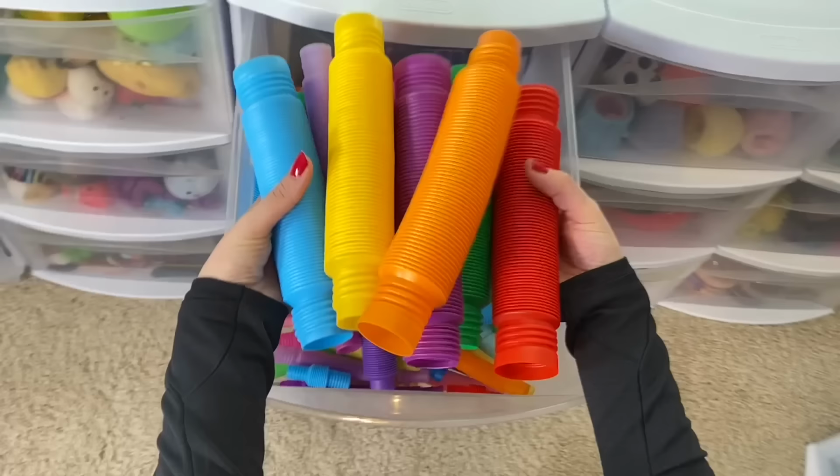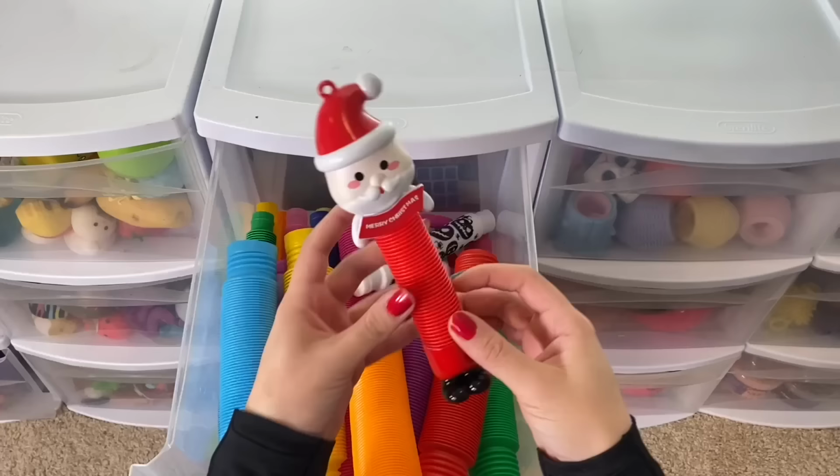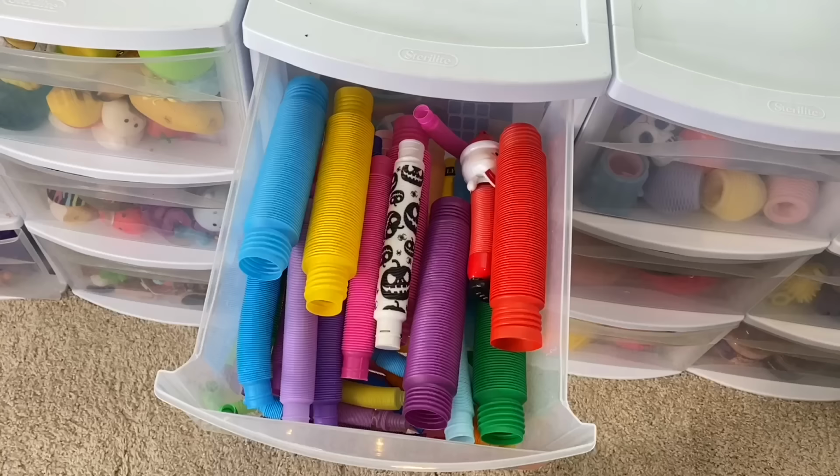My two coolest ones are probably these two. So we have this light up one for Halloween. I got this last year from Mrs. Bench. And then also I got this Merry Christmas Santa Claus one from her as well. Oh my gosh, that lights up too. Anyways, those are my pop tubes.